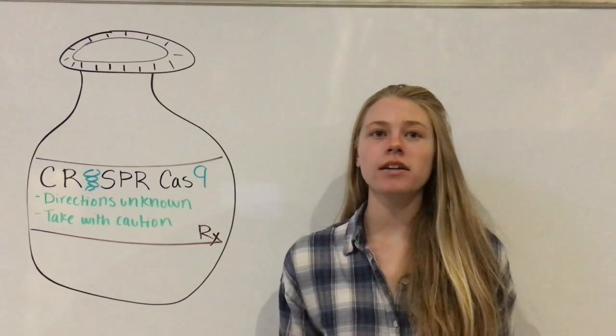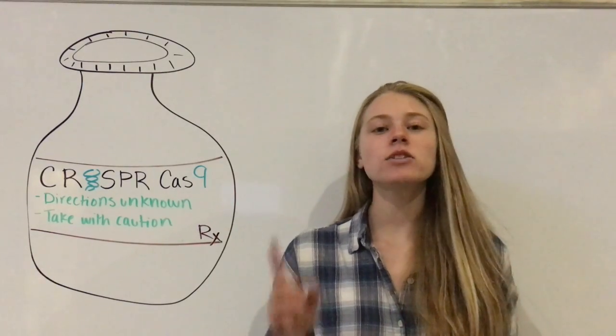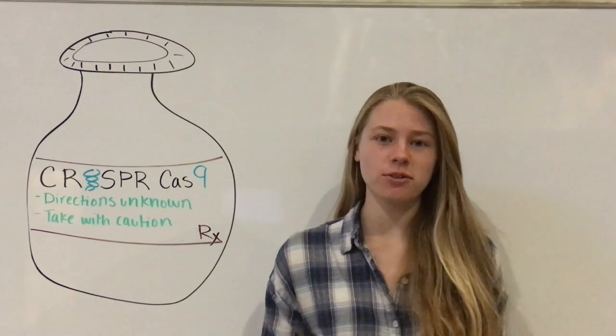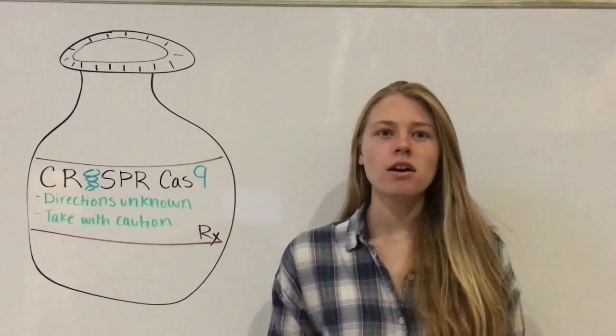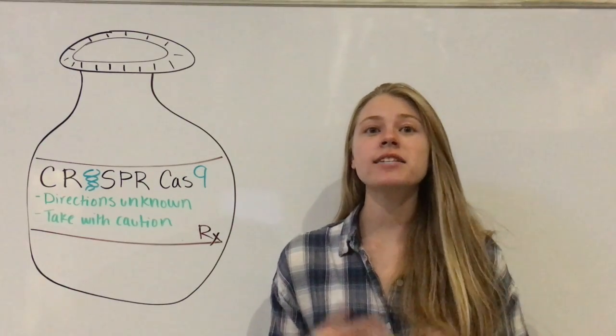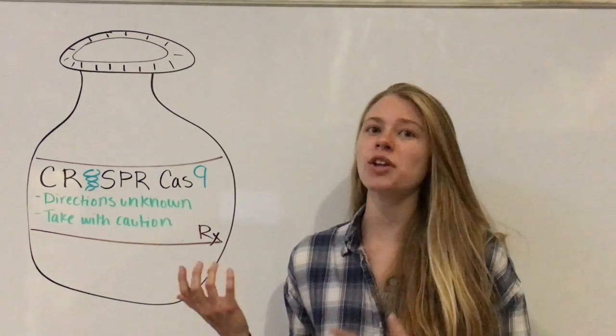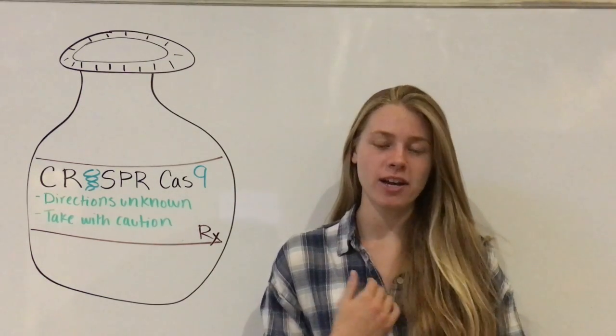Overall, CRISPR-Cas9 is like a prescription medicine. It has one big potential to cure and change the world, but side effects may include. So I suggest that for now, we find some directions and learn a little bit more about how this miracle genetic medicine works before we put it in ourselves.